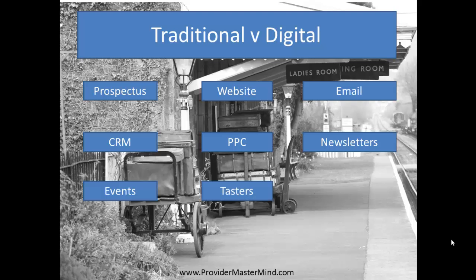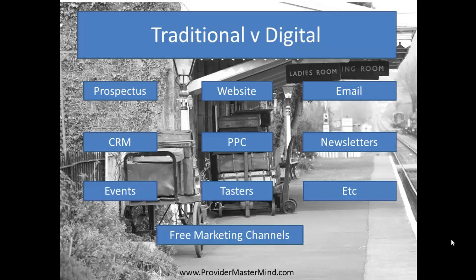Taster courses may last just 1 or 2 hours, a whole day, or in some cases I know colleges run full-week residential taster courses. Naturally, we're not limited to just the few things I've put on this slide, some of which, like the prospectus, are quite expensive to produce. There are literally hundreds of free marketing channels we can use.